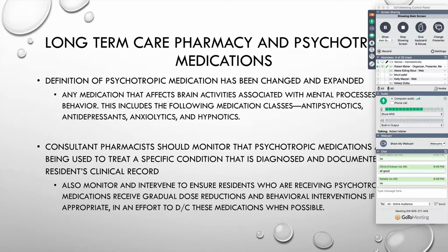Where there have been problems in the past, and you're going to learn this next semester when you learn Alzheimer's, is that sometimes psychotropics can be used for behavioral issues. They also can be deemed by CMS as chemical restraints.